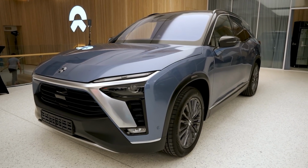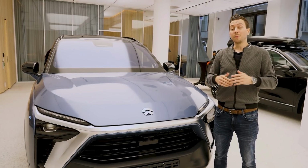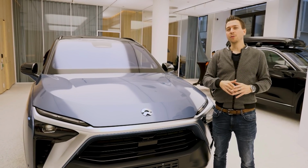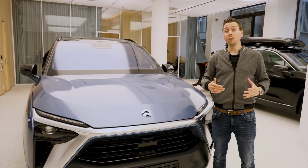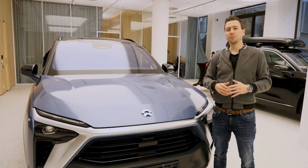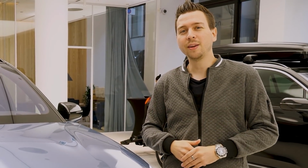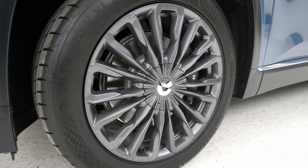On paper, the ES8 is a direct competitor with Tesla's Model X. So let's quickly talk about the technical data of the Nio ES8 that is coming to Norway. 400 kilowatts of power, dual motor, one at the front, one at the rear, so all-wheel drive. And it will make the dash from 0 to 100 kilometers an hour in 4.9 seconds with its 725 Newton meters of torque. And I will check that out on the street later.